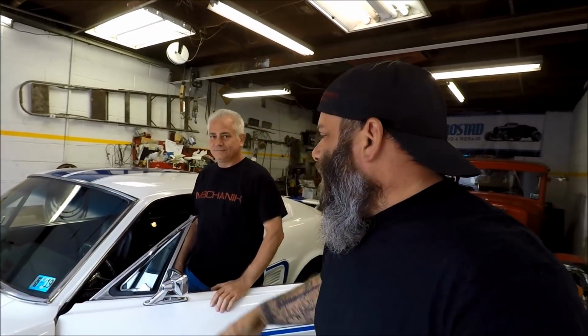All right, guys. Now that you've seen all of that, the engine, the exterior, the inside, all that stuff, I'm sure you guys probably want to hear what this thing sounds like. What kind of exhaust do you have on this vehicle? Dual exhaust from headers back. So headers, true dual?